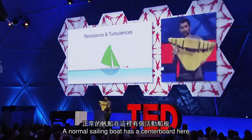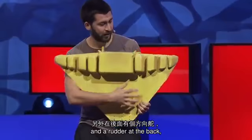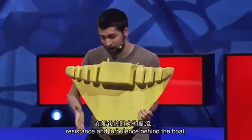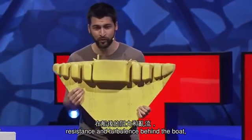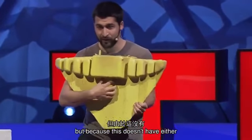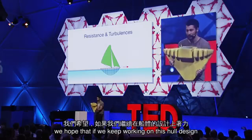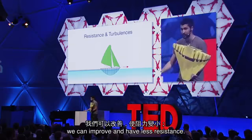Another property is this. A normal sailing boat has a center board here and a rudder at the back. And these two things are what create most resistance and turbulence behind the boat. But because this has neither a center board nor a rudder, we hope that if we keep working on this hull design, we can improve it and have less resistance.